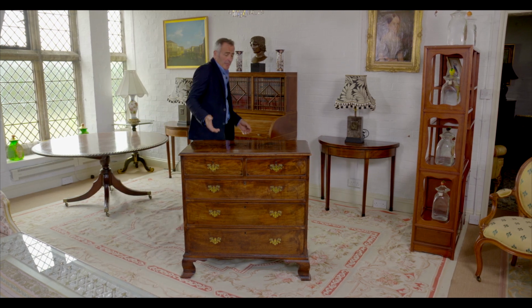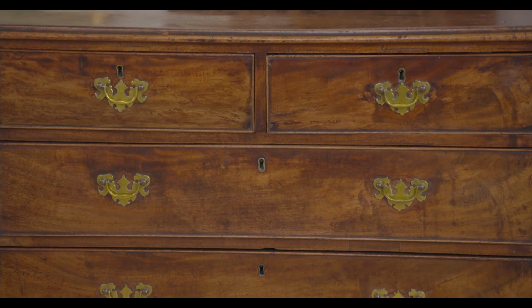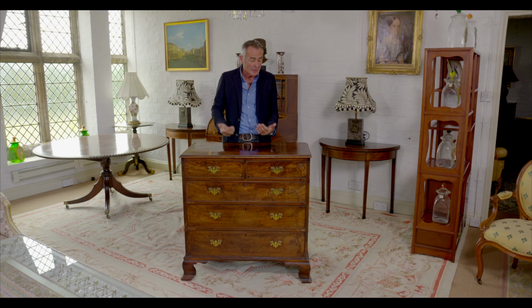As regards colour and patina, this is possibly the best I've come across. It's an English chest of drawers, George III, circa 1750s, 1780. Cuban mahogany, but it's been cross-cut and quarter sawn, so it shows all of this wonderful variegated hue, this flame curl, and it's known as a flame curl. It's like the fire is here.